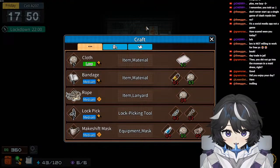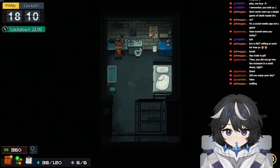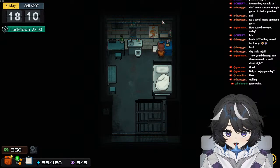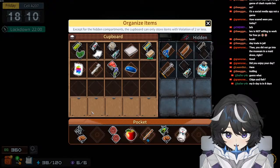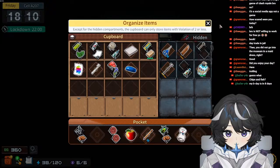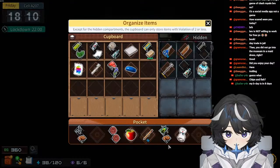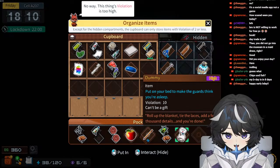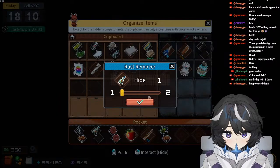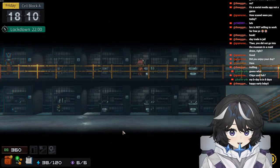Let's craft. I need to craft a dummy. There we go. Let's store some stuff. Let's organize my items. I did not need to buy a bedsheet. Alcohol lamp. I don't think I need to craft anything else in particular. So when the time comes, we can put this dummy in the bed. It is in violation, so take these guys, store you, hide them, and then hide you. The rust remover, sweet. We definitely do need to take that skill that gives me a couple more hidden spaces. Chips and fish.